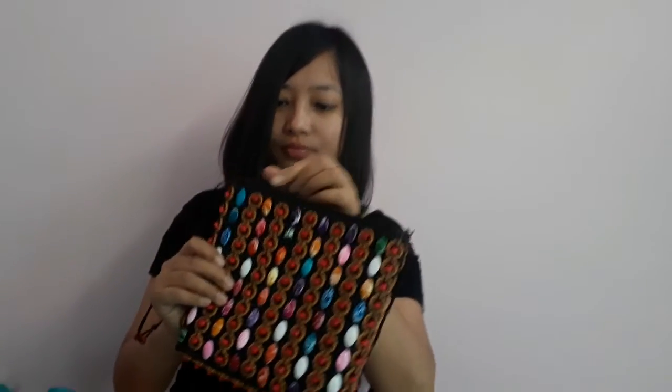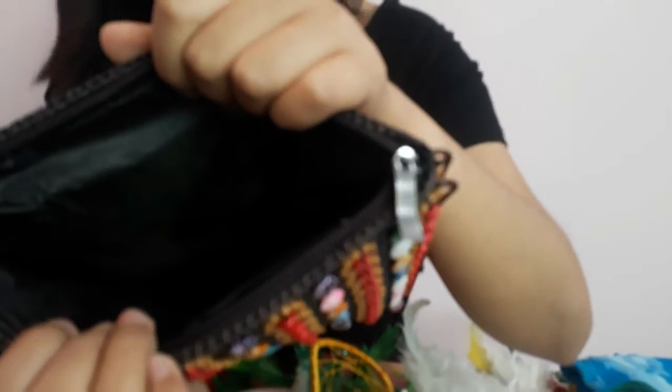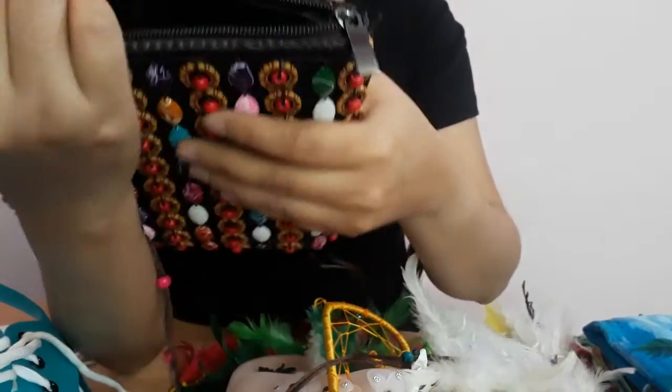So let me show you what's inside. There is one chain only, but it is very spacious. You can keep lots of products, your cell phones. You can use it as a daily bag. Last is the last thing which I bought from Arjuna Beach Market. I went during December and it was quite sunny there, so in order to cope with the sun, I bought this sunglass and it's about 150 bucks.